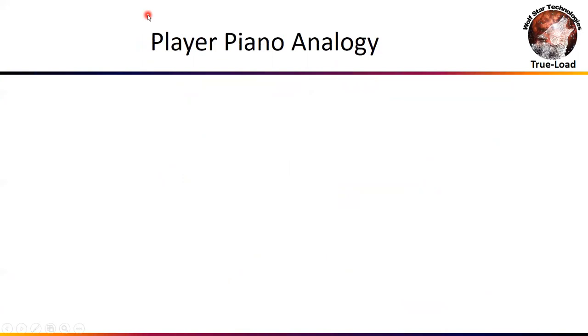Okay, so I've got this player piano analogy that helps wrap our head around what this looks like. It's just a totally different way of looking at the problem. If this helps you, great. If it doesn't, just bear with me for a minute.